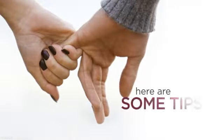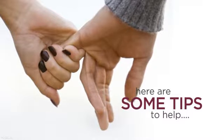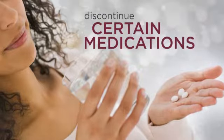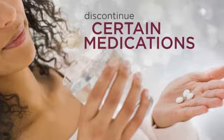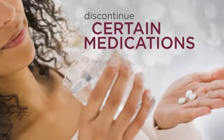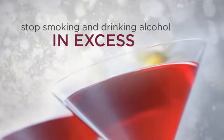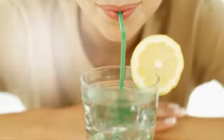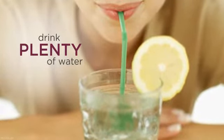Here are some tips that may help you reduce scarring, shorten your recovery time, and decrease your chances of complications. Discontinue using aspirin, ibuprofen, naproxen, St. John's wort, and vitamin E for 1 week before and a few days after your procedure. These act as blood thinners and could cause problems with blood clotting. Stop smoking and drinking alcohol in excess well in advance of your eyelid surgery and for 1 week after surgery. Drink lots of water in the days leading up to your eyelid lift. Hydration will help you recover more quickly.